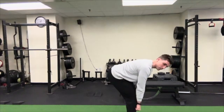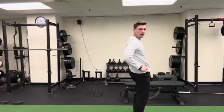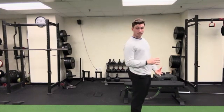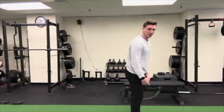The other error that people make is they stand up and they extend at their low back at the top instead of using their butt at the top. So if you've ever experienced low back pain in that movement, a lot of times it's because of those two things. Flexion on the way down or too much extension in your back on the way up.